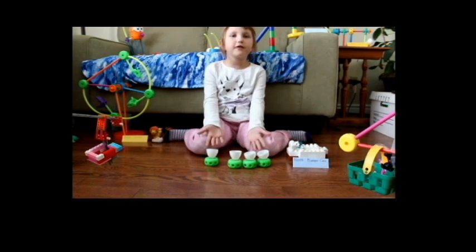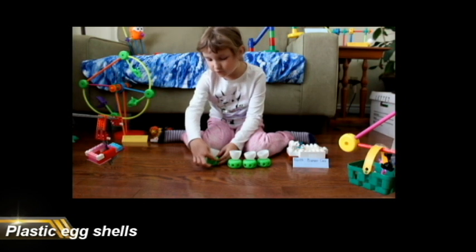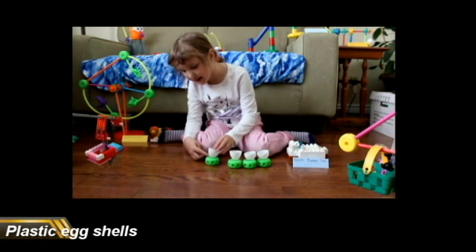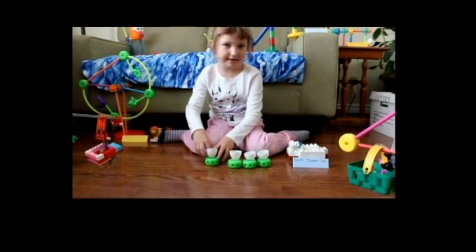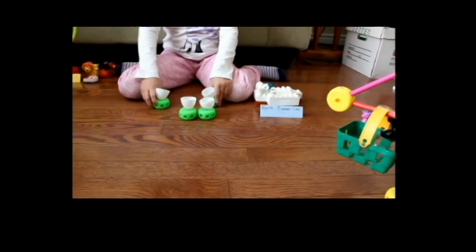Here are the northern bumper cars. So you use tiny round Tinker Toys, some tape, and plastic eggs. These actually make noise if you bang them together, like this.